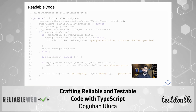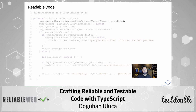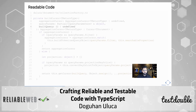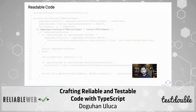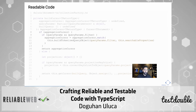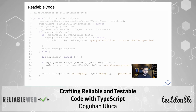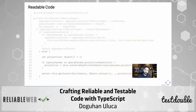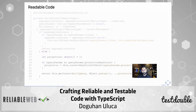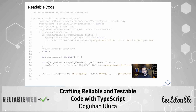So here's another version of it where we can actually see that the generic is meant to be for the return type, and then the cursor is actually an aggregation cursor, and then the other generic is actually meant to be a document type. And then here we can see it's actually building a tokenized query object. And in the prior segment it was returning an aggregation cursor, and here it's returning a regular cursor, processing a pre-built query.